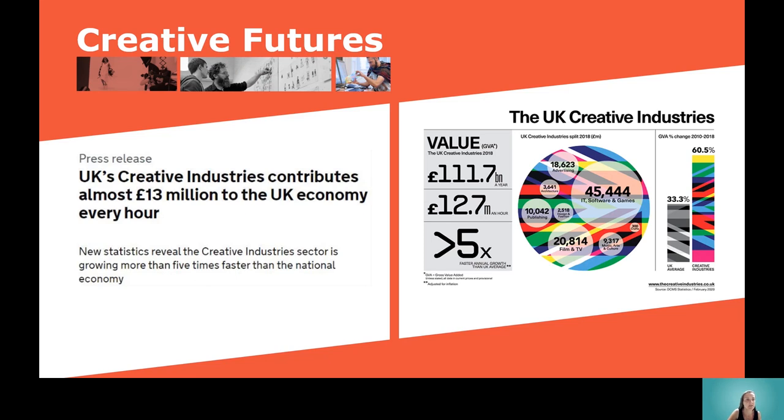So the UK's creative industries contribute almost 13 million to the UK economy every hour. So the UK creative industries are an important and vital part of our industry setup. And each year, many of our photography students progress onto very exciting creative pathways, gaining places at leading universities for Art Foundation and undergraduate degree courses. And it's important to remember that all HE groups can be supported by photography and that we have students in the department going on to study every subject imaginable within science, engineering, humanities and languages.